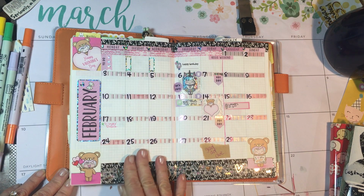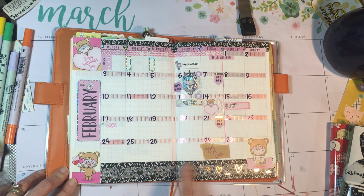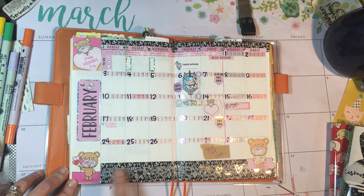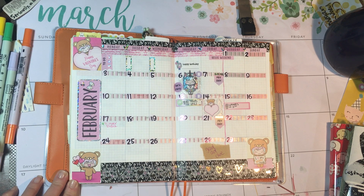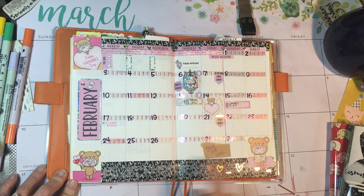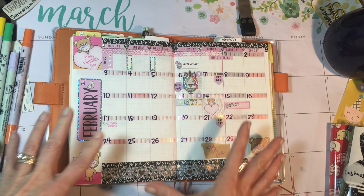I've gone ahead and decorated February. This was just with stuff that I had, and all Michael's stuff, if you will. So these are the kits from Shine Sticker Studio, but the ones from Michael's. Okay, and then this was just different washis I had with hearts and just different. I just kind of put this together.